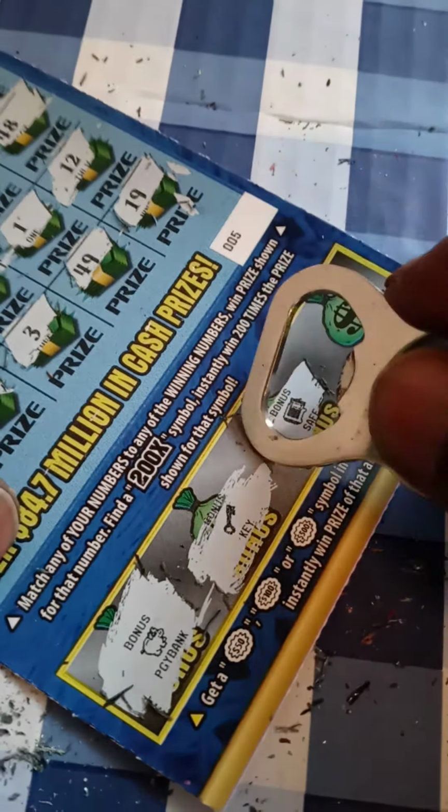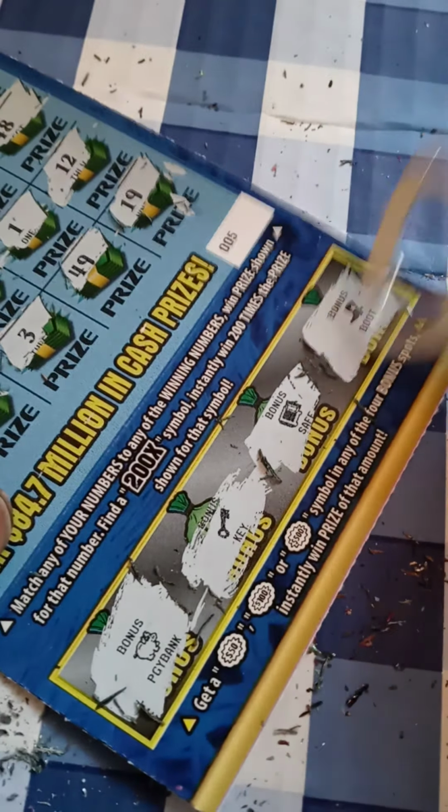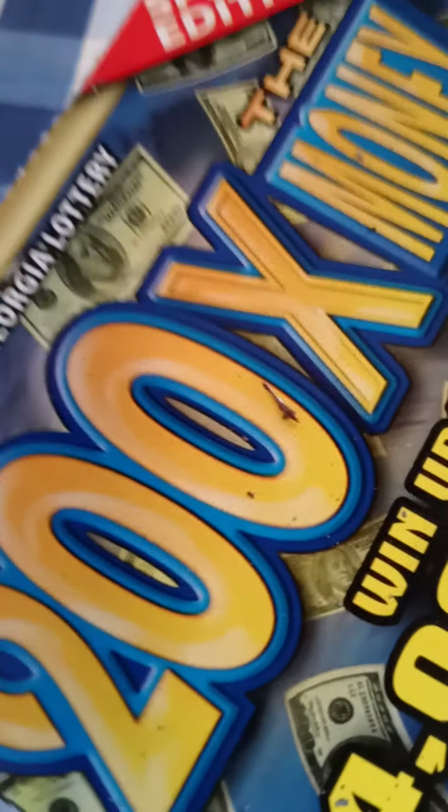Okay, so let's check the bonus here. Let me see how much money I got in the bonus here. Come on, money. Nothing. So ticket number 5 on the $200X was a bust. So let's move to ticket number 6. I'll see if this can save the day.